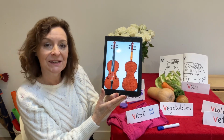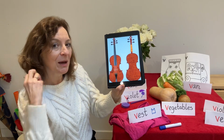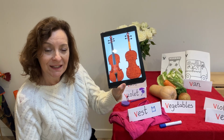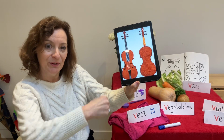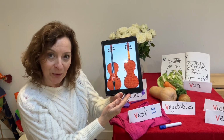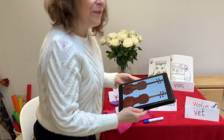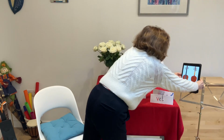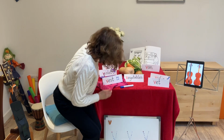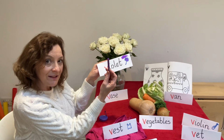And oh, here's an instrument. It's a bit like a small guitar, but you hold it up at your neck to play, and it's called a violin. And you use a bow to make the sound across the strings. Violin. So all these sounds begin with a V sound. So we have violet, the violet colour.